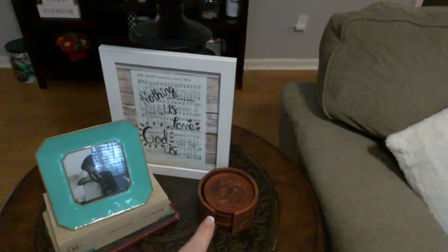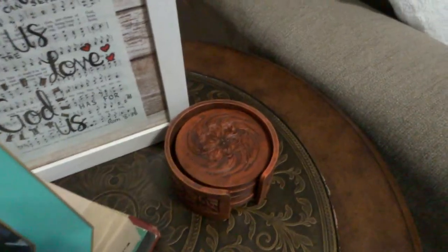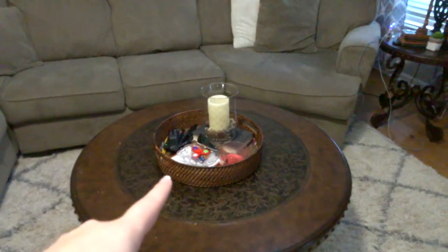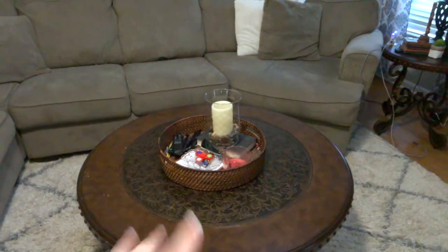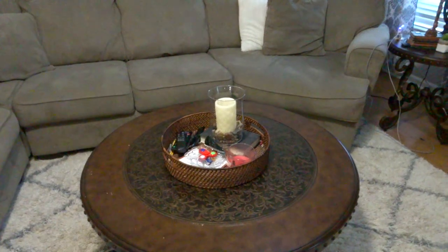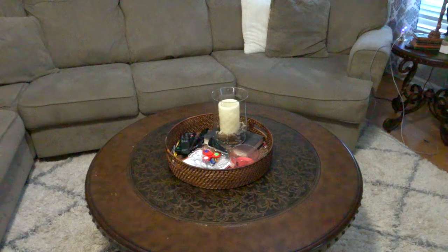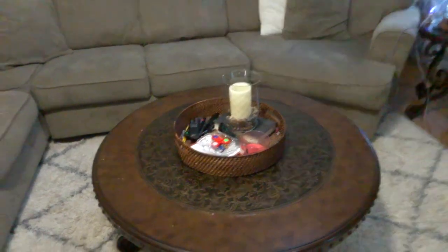Got these in California at Knott's Berry Farm, if you guys know what that is. And they're just wooden coasters, so they've just held up so well, and they're really pretty. So when I moved into this house, I decided to put this basket back out. I had this basket when I had an ottoman, and I loved it. It was perfect because there wasn't an end table to put your drink or a coffee table or anything like that, and it worked out really good.